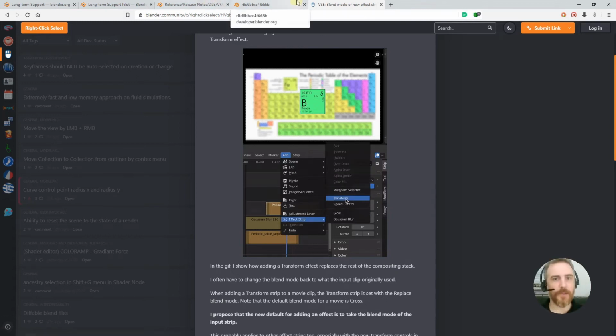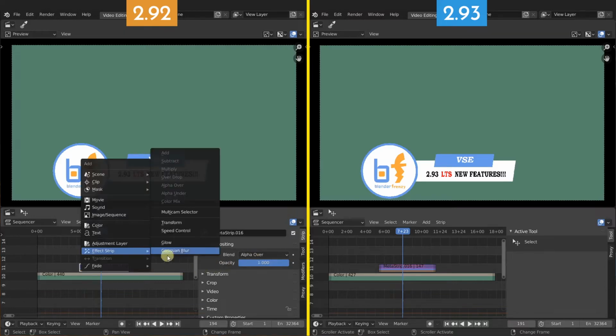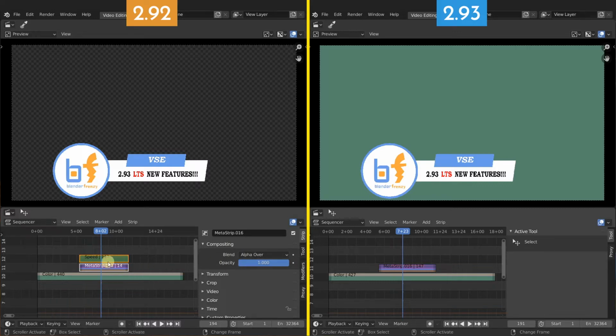Absolutely. 100% agree. So on the right, I have Blender 2.92, and if I select my meta strip, you can see the blend mode is alpha over, and if I Shift A to add an effect strip, we're just going to choose speed control. You can see that we have a transparent background, and if we collapse this, come to compositing, our blend mode is replace. So the meta strip is alpha over, but then when we add the speed control, it is replace.